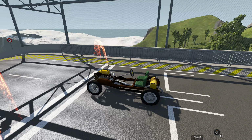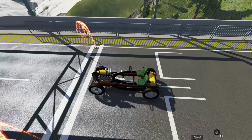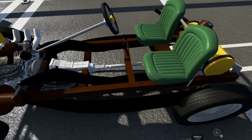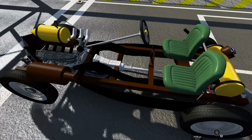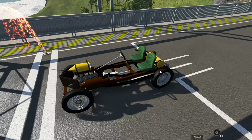That's pretty far for a car well over 100 years old. That is pretty impressive. It's got two seats. Well, where do you put your feet, though? Kind of hang them down here? That doesn't seem very safe. There's no floor. I guess it doesn't matter, though, because it's stripped down for speed, baby.